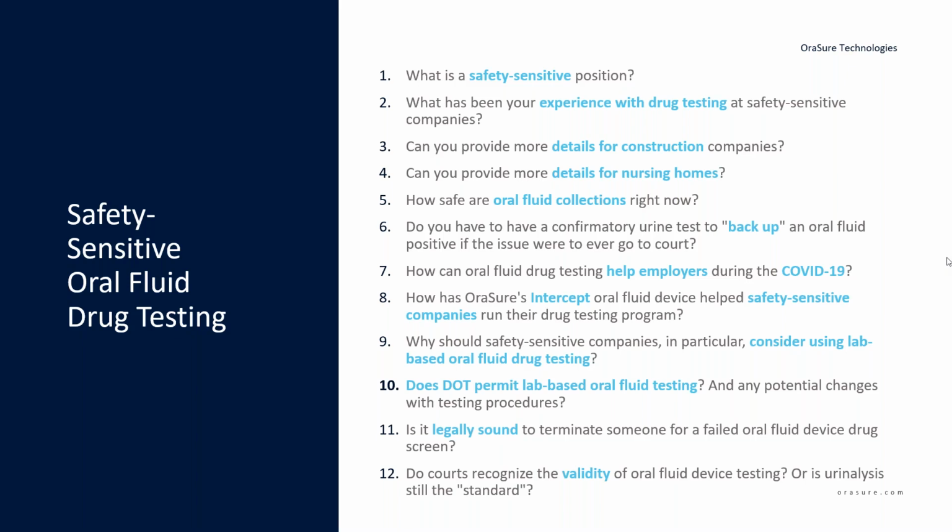Yeah. And I can see that our time is flying by quickly. Let me jump to question number 6 because this came up a couple of times. And we do have a question from the audience that I want to get to that's sort of related to this. So Judy, in your experience, has an oral fluid positive needed a urine test to back it up? In other words, is the oral fluid test legally defensible, scientifically accurate, or do you need a urine test to back up a result? Well, actually, I'll go so far as to say you never, ever, ever want to use a urine test as a confirmation test.